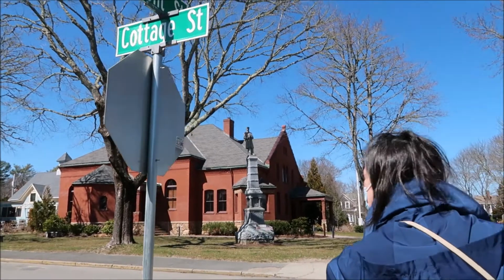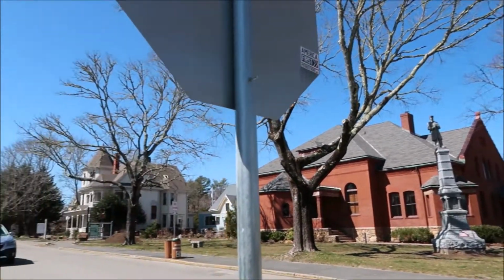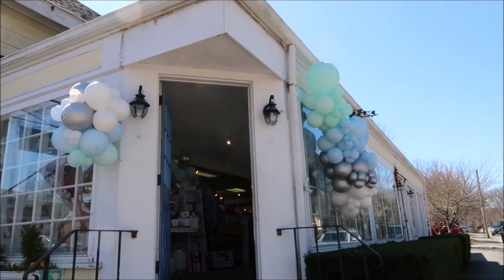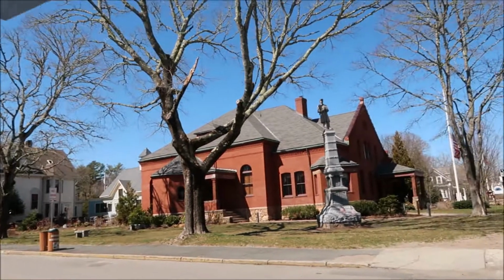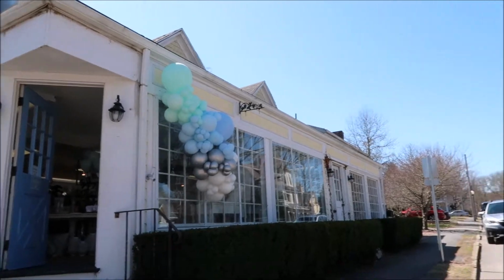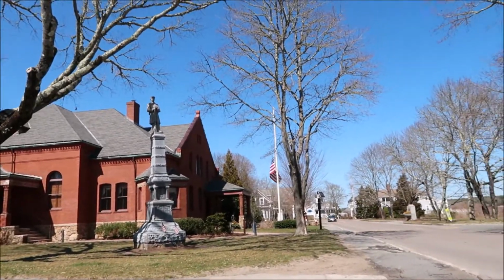And it looks like a soldier up there, a Civil War soldier, right in front of us. Oh, this looks like a gift shop of some kind. It's open. Mimi's. Look at all those balloons. Interesting. And the place is called Mimi's.